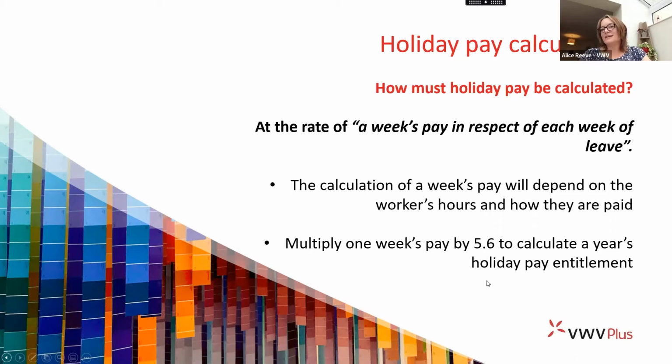So it sounds simple. It's only when you start applying it to different categories of staff that it becomes more complicated. So looking at how you calculate that week's pay and demonstrate that everybody is getting what they're entitled to, that is set out in statute, as Gareth said, and is nothing straightforward, in that there are 4 different categories of staff, depending on how they work their hours and how they're paid. So we're going to go through each one, and you will need to look at your workforce and work out which category they fall into and make sure that the way in which you calculate a week's pay for their leave is correct in accordance with those statutory requirements.